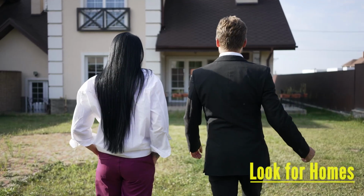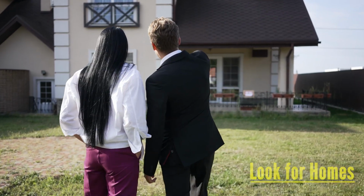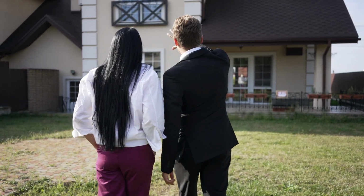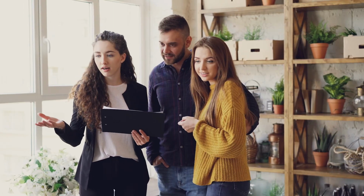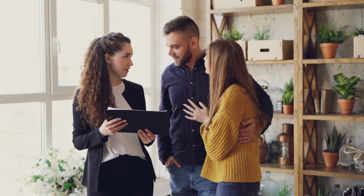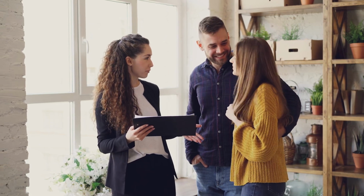Now it's time to go house hunting. Your real estate agent will help you look for homes within your price range, and you'll want to put a list together of what your priorities are, such as certain neighborhoods, how many bedrooms, bathrooms, square footage, school districts, public transportation, property taxes, and so on. Once you get this list together, let your agent know and they'll help you accordingly.